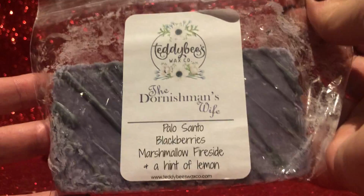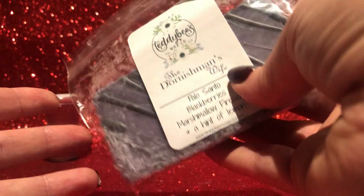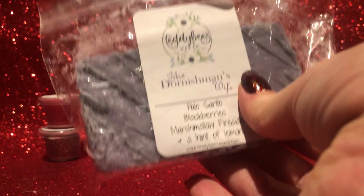And then, so all I got from her was her mini loaves. Now, I've said a few times on this channel, if you've watched before, particularly if I've never tried a blend before or a vendor before, I don't like getting huge quantities of wax. These mini loaves are a fantastic idea. They are such a good size. Let me take this out.